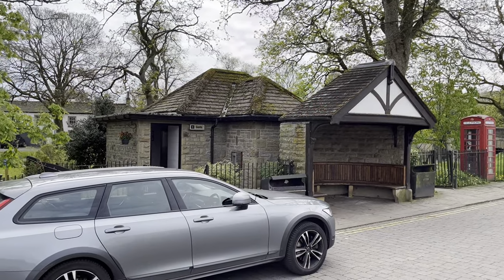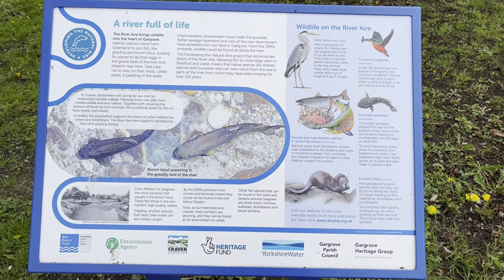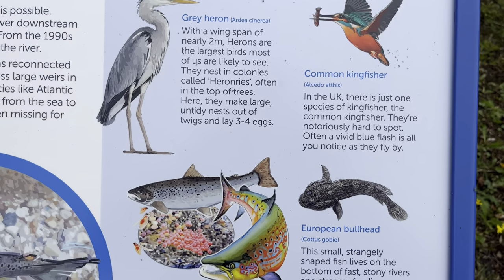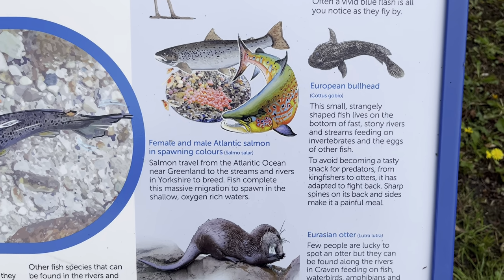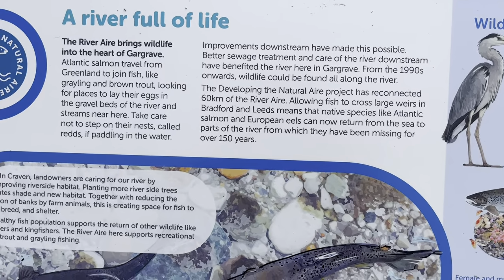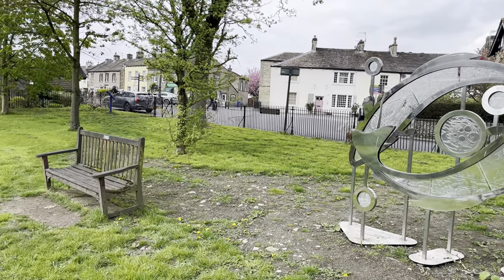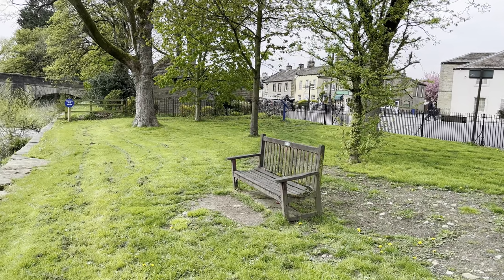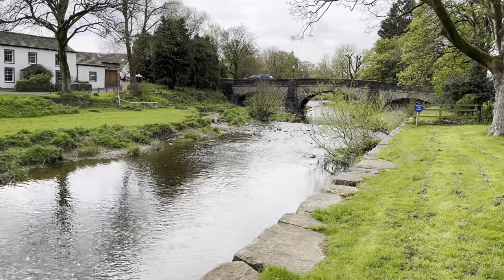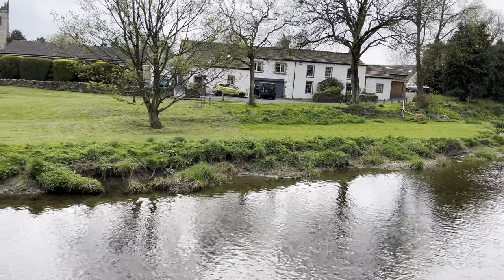Public town centre right in the heart of the village, and the River Aire is absolutely teeming with wildlife as well. Grey herons, common kingfisher, bullhead, salmon, plenty to see in the river if you have a keen eye. That may be a bed and breakfast over there as well, just in case you wanted to look that up.